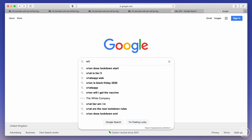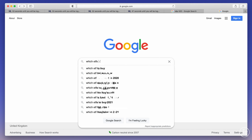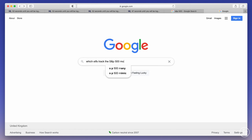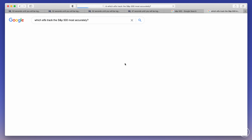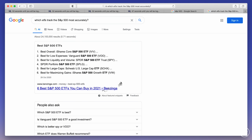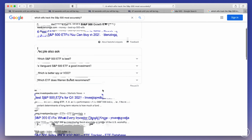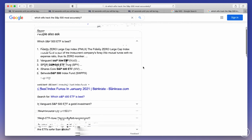Firstly, while in theory all of these funds track the S&P 500, their performance can actually vary and be different depending on the accuracy of how well the fund actually tracks the S&P 500. This sounds crazy, but this is a really important point. So what you need to research is which funds historically have tracked the S&P 500 most accurately.